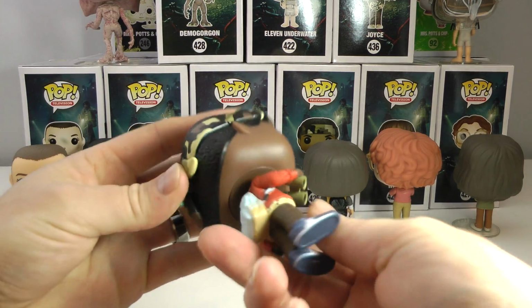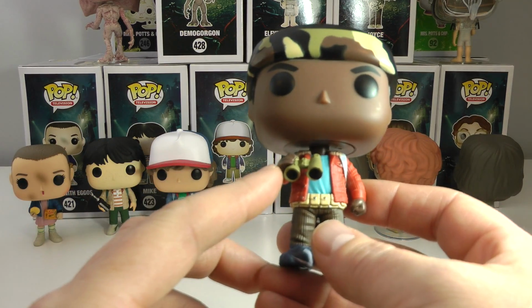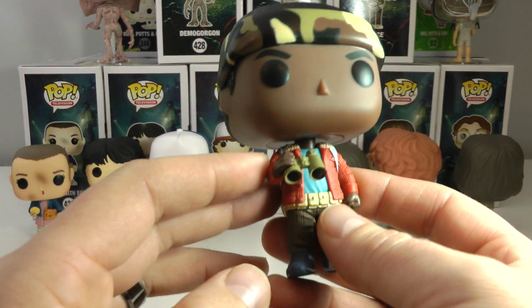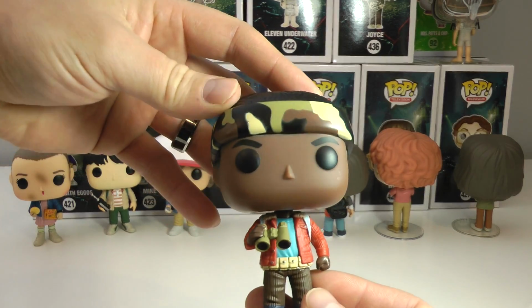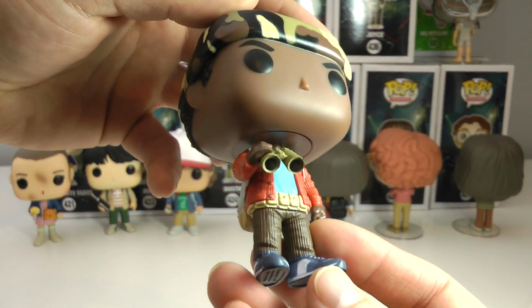Here we go to Lucas. Lucas has his binoculars. I love how they put a different thing in each one of these guys' hands. So you can see the binoculars on Lucas. So cool. I love his bandana, the camouflage bandana going around the top of his head. They nailed this character too.